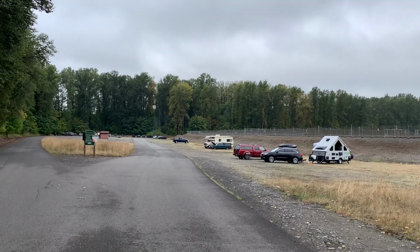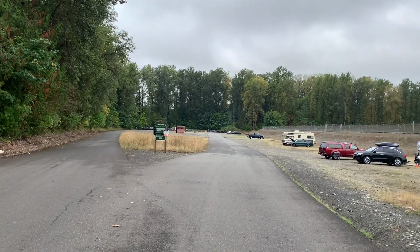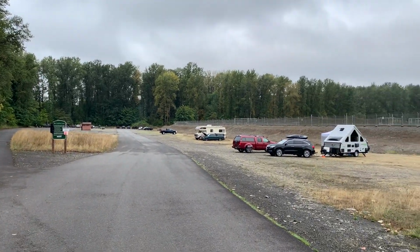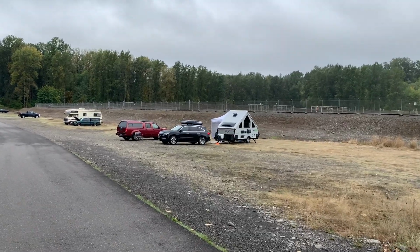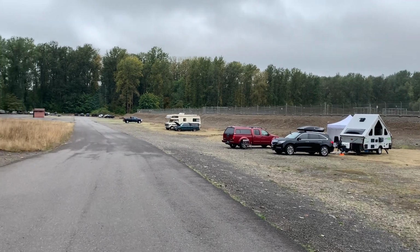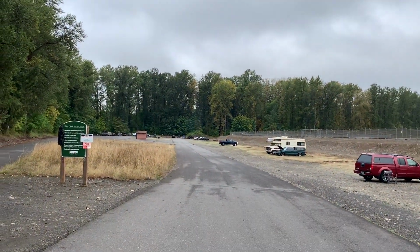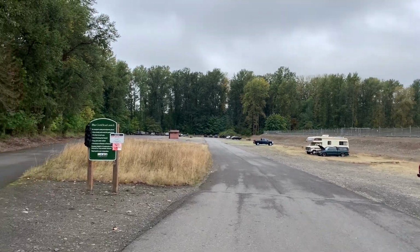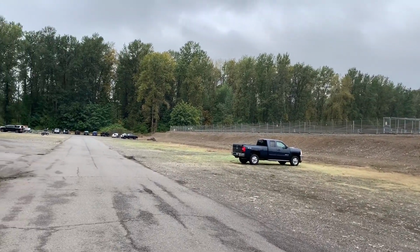So if you have a big rig, they do have a very large turnaround loop down here at the end. There's an A-liner camping this morning. There's plenty of room. I could back my fifth wheel in here easily. Probably don't have to worry about not having a campsite. And this is very deep. You can get a fifth wheel in here, drop it, large Class A.